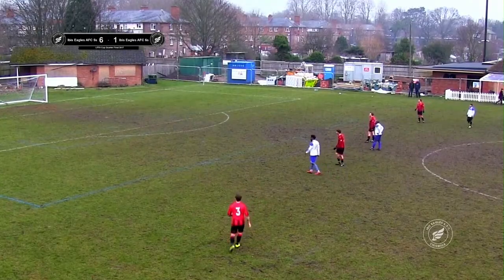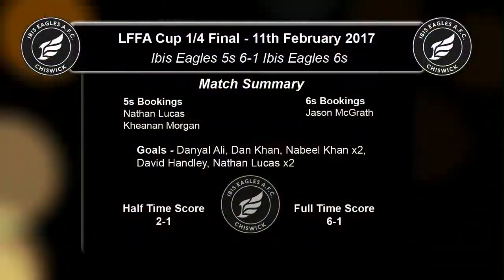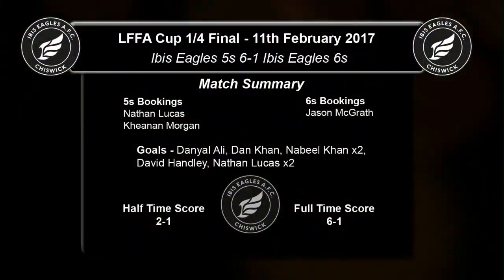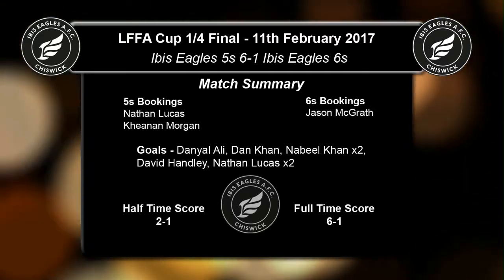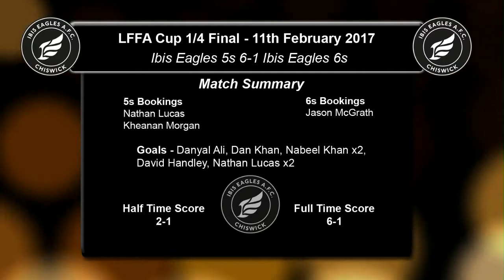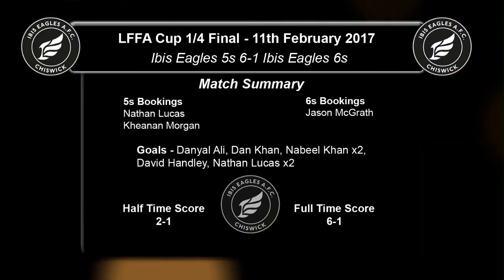Into the last moments of the game. Cooper with the kick, and there goes the final whistle. And as you can see, the Ibis Eagles 5s run out 6-1 winners against the Ibis Eagles 6s. There were 2 bookings for the 5s in that game, Nathan Lucas and Keenan Morgan. The 6s only had 1 man booked, and that was Jason McGrath.